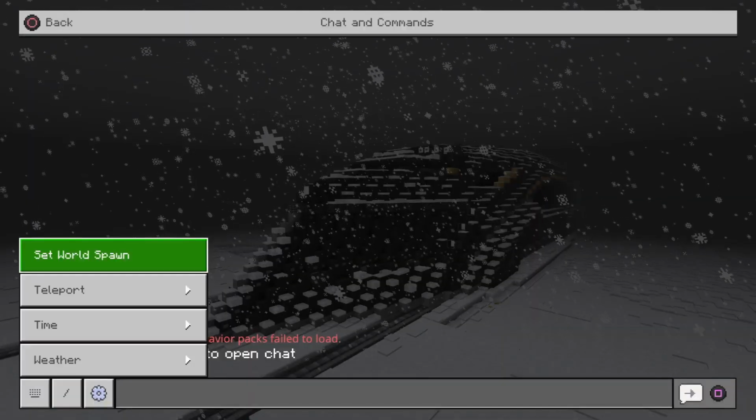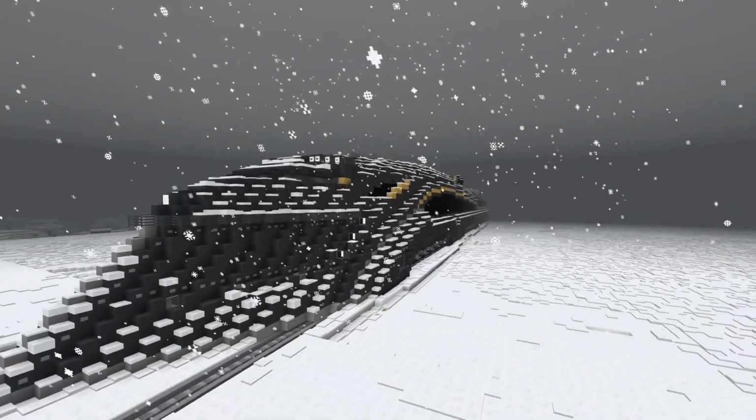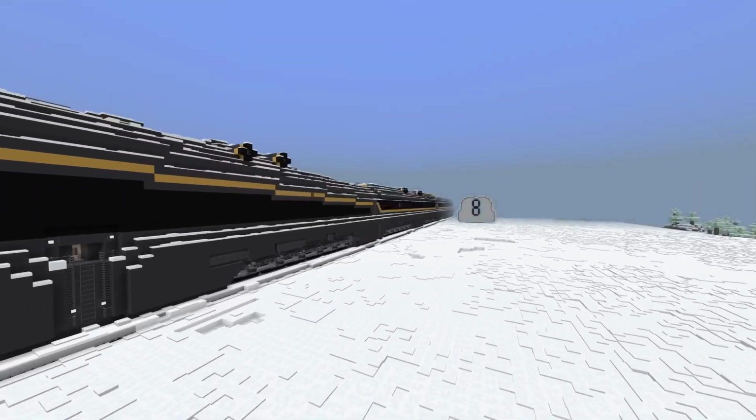So, snow real quick before I continue on with this. Not time, I want weather. Clear. So, let's take a look at the interior, shall we?